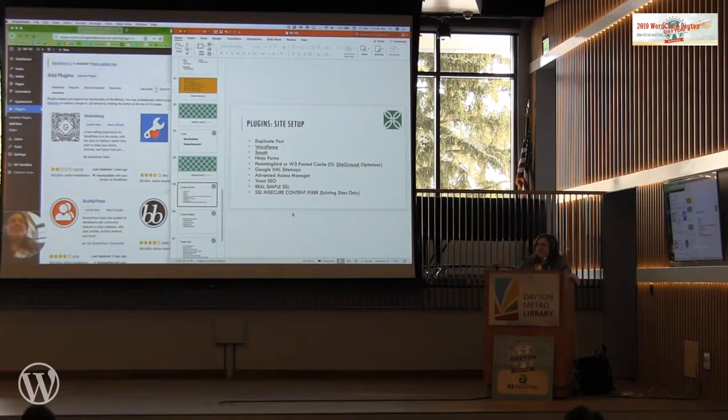So these are the ones I like. Duplicate Post. I love this one. Because sometimes you make a really cool post, and you like it, and you want to use this again, but you don't want to have to recreate it over and over every time you do a post. So this will actually allow you to duplicate it with one click, and I do love this plugin.